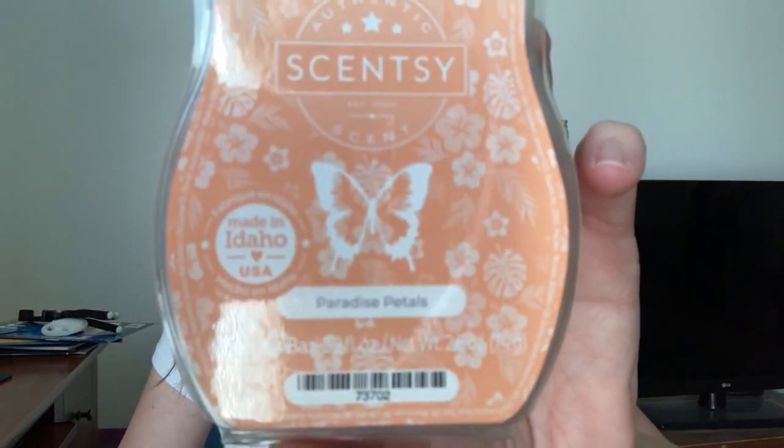Next up, we have Paradise Petals. And this one is Neroli and Orange Zest, Beckon from a Utopia of Tropical White Blooms. So this was one I was nervous about because I'm not a fan of Neroli at all. But when I smelled it cold, I actually didn't mind it. It is more of a fresh version. It isn't as pungent and sharp as a lot of Neroli fragrances are. So when I melted it, it was fine.